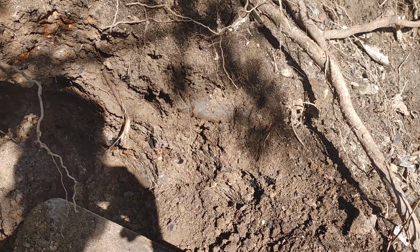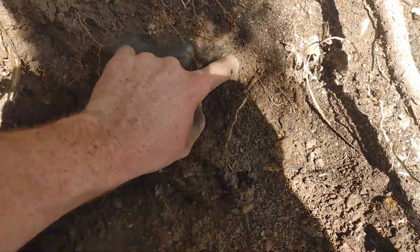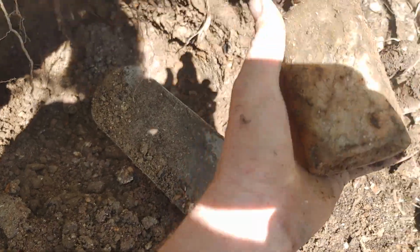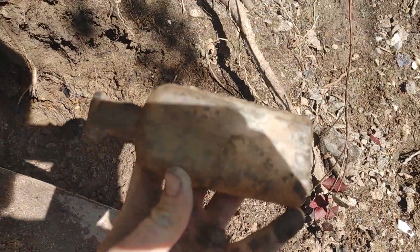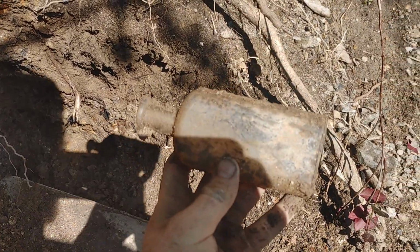Expanding the hole a little bit off to the right, and got another one. Looks to be blown in a mold as well. Sadly, not embossed. That sucks. At least it's still in the same time period.